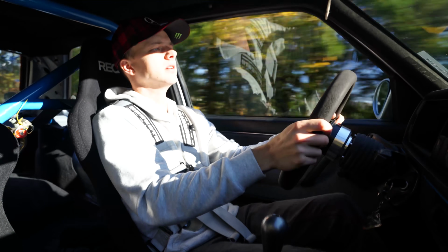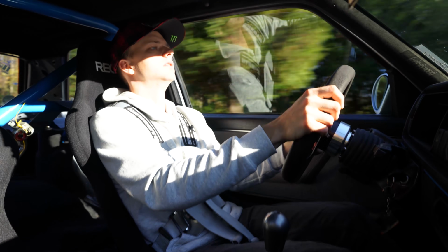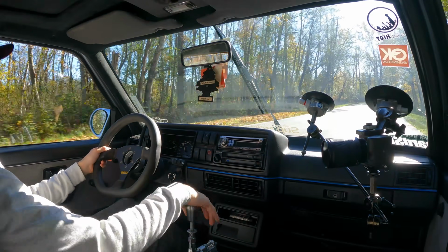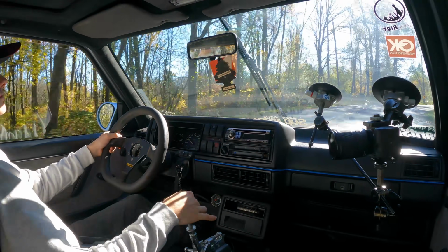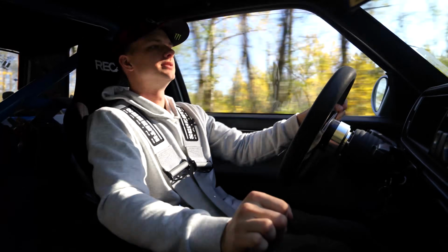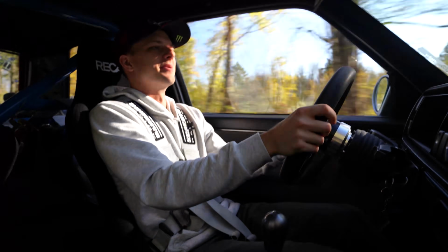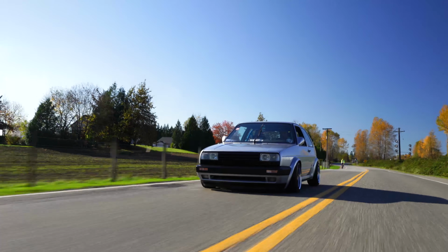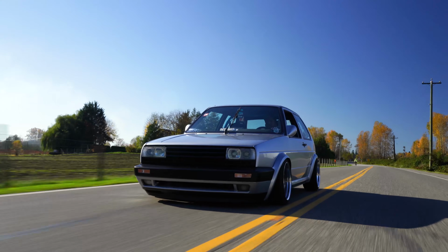Really light steering. No throttle coming out of a corner, you better hold on. There's a little bit of torque steer. Fighting torque steer on the way out of the corner.